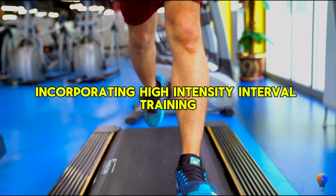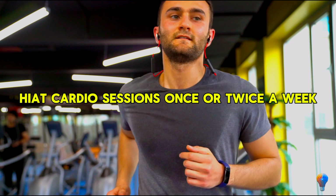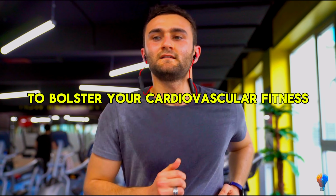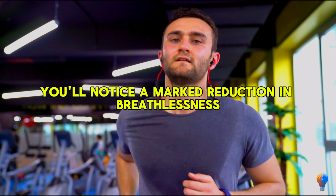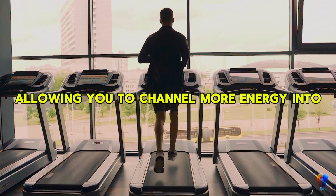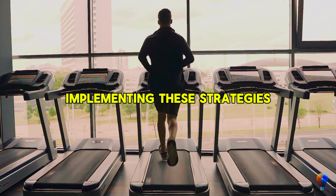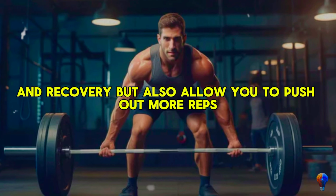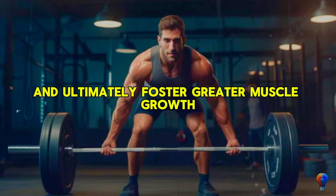Incorporating high-intensity interval training, HIIT, cardio sessions once or twice a week post-workout or on rest days, is an effective strategy to bolster your cardiovascular fitness. As your conditioning improves, you'll notice a marked reduction in breathlessness between reps and sets, allowing you to channel more energy into pushing your legs to their limits. Implementing these strategies will not only lead to enhanced conditioning and recovery, but also allow you to push out more reps and ultimately foster greater muscle growth.